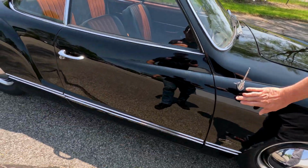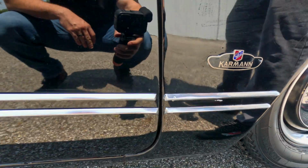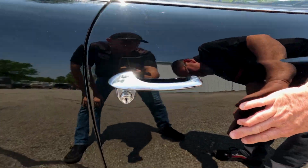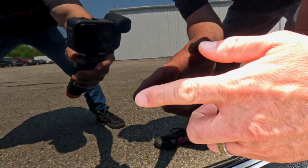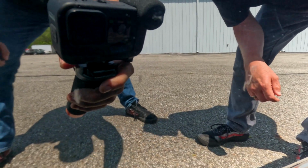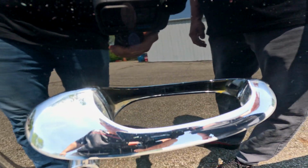So coming to the driver's door, a little wet. Oh, we do have some paint loss down here in between the trim. The driver's door steel is in very good condition. There's some paint imperfections, and some light scratches that have been touched up. There's a scratch right there. But your door handle is in very good condition, and so is the rest of the trim.